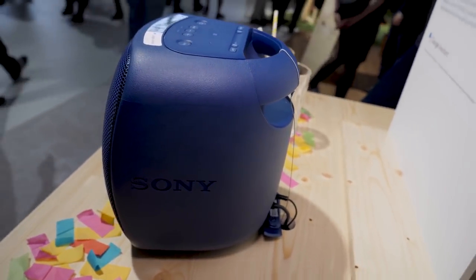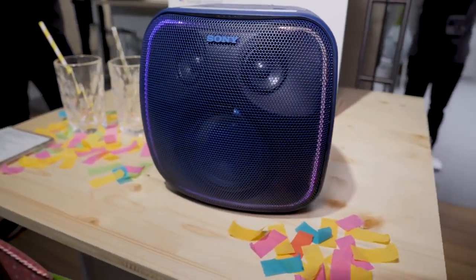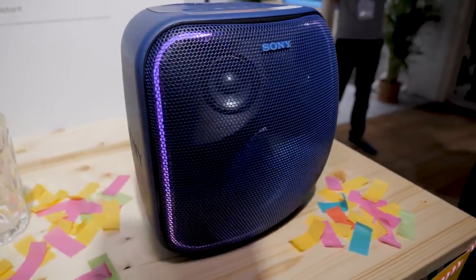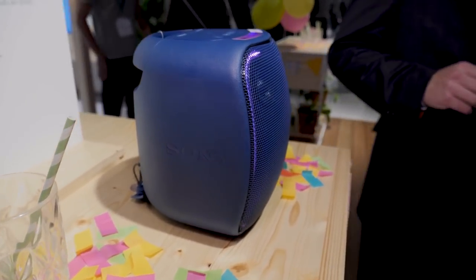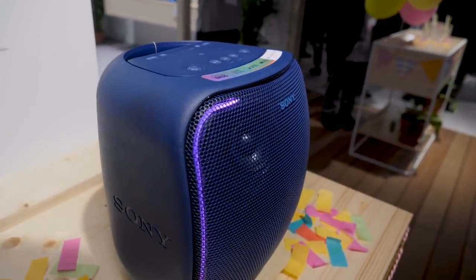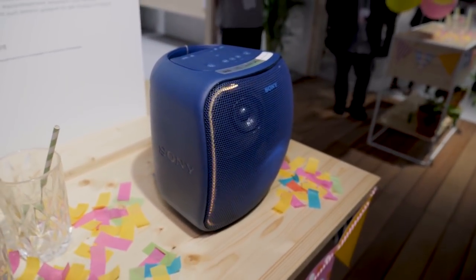Live sound mode is aimed for outdoor use, so it kind of boosts the bass and the treble so that you get a lively sound when you're outdoors. There is an extra bass option as well to really boost the bass, which of course people love these days. Lots of LED lights to make it kind of engaging. This follows what Sony has done with their other portable speakers in the recent past.